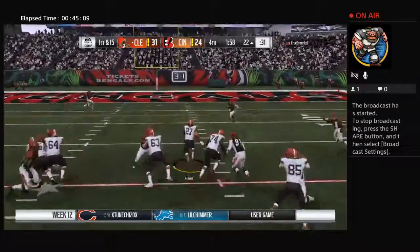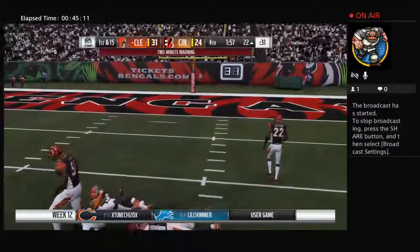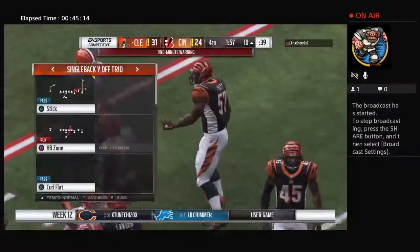They stay on the ground. Again, it's Hunt. And he'll get it here to the 10-yard line.